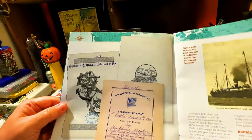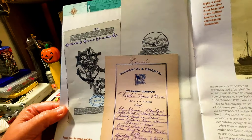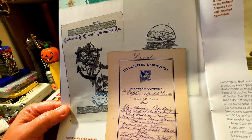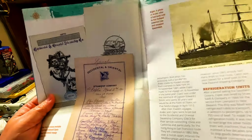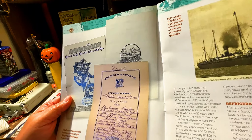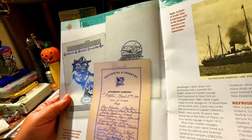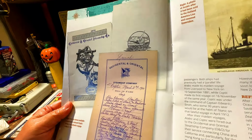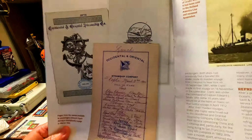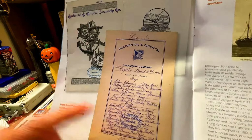All right, I love these old pages and documents. So this is actually the menu. Pages from the menus available to passengers aboard the Coptic during the transatlantic voyage in March of 1900. Taking a look at that, you can see we got clam chowder, fillet of steak, broiled squab. Man, this stuff sounds pretty good. Roast beef, mutton, and veal. I've seen a lot of the menus on Titanic and of the time period. This sounds really good.